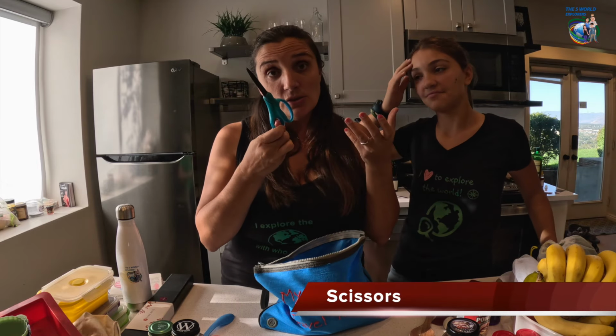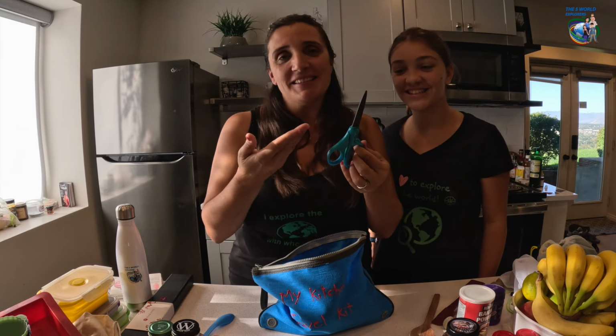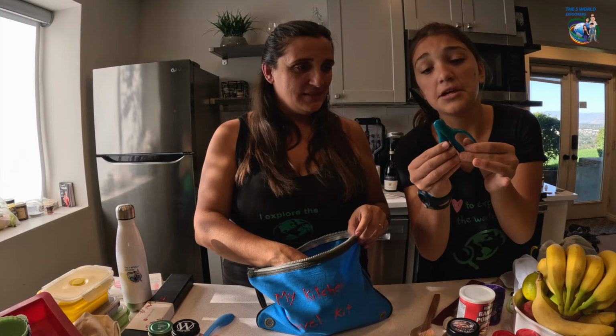And then we go to scissors. You will not find scissors all the time. I often use the nail scissors, but these are more practical. And look how tiny and cute.